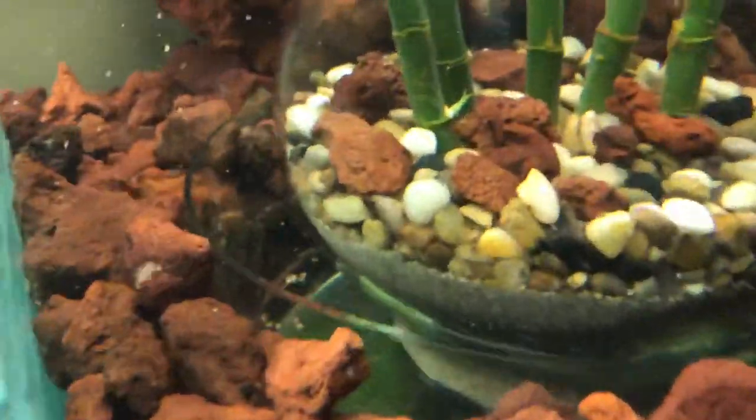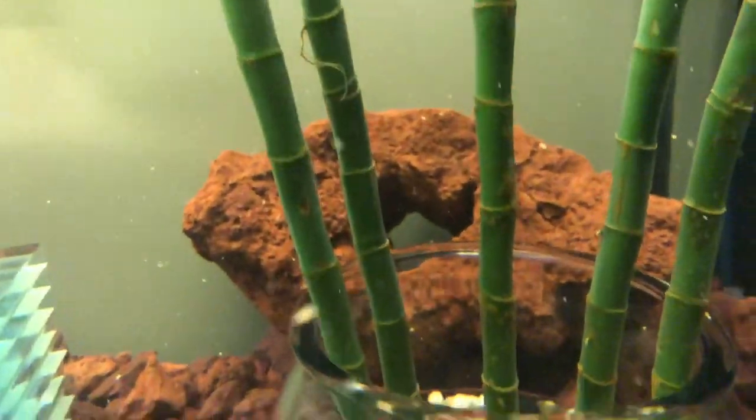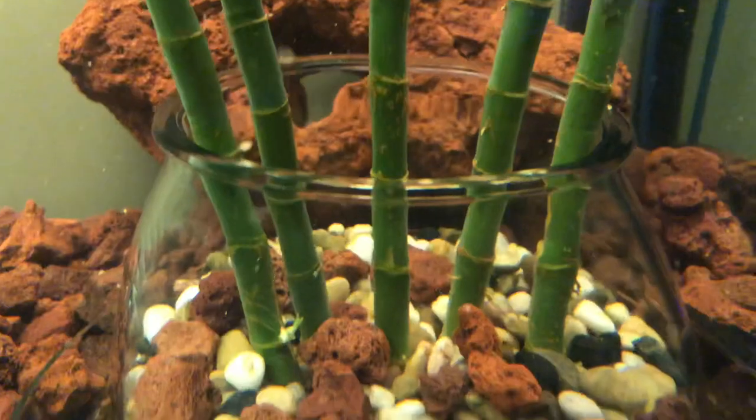However, if I go here and look at this side, this is something I've never seen before. And you can see these guys have a lot too, and they pretty much eat those off. There's some food floating by because I fed them.